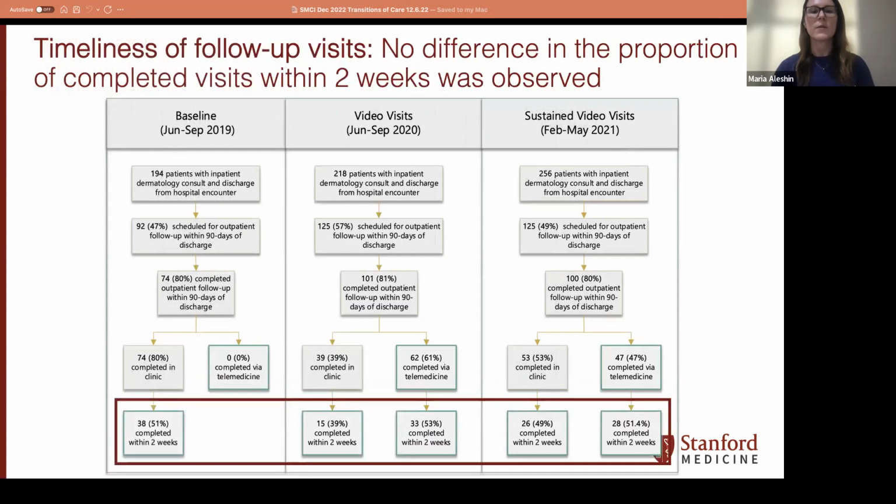The last thing we looked at was timeliness of follow-up, and we did not see any difference in the proportion of completed visits within 2 weeks. You can see that pre the pandemic, about 50% of patients were seen within 2 weeks. And actually this number decreased quite significantly at the beginning of the pandemic, but there were other factors at play, like staffing shortages that likely played a role. And then as the pandemic was sustained, you can see that these numbers returned back to the baseline.